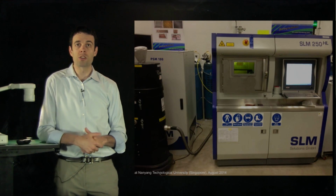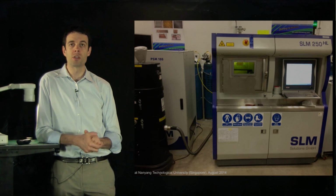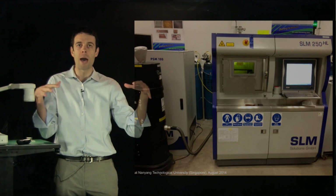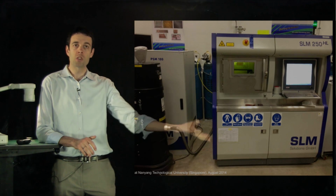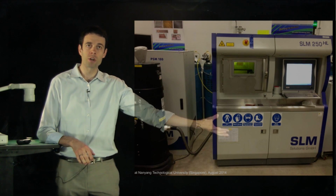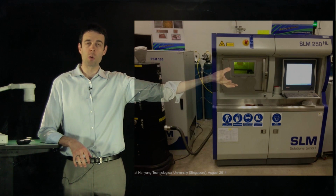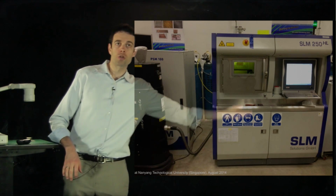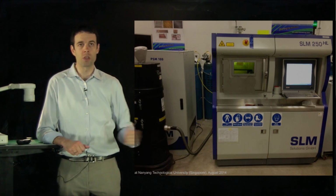Here's an SLM machine that I saw in a laboratory. About a year ago, I visited Nanyang Technological University, NTU, in Singapore, and they have a beautiful lab with lots of industrial professional 3D printers. Here's one from SLM Solutions, another German company, and you see the laser unit over here, separated from the main printer. This is where the part is printed, equivalent to the window we were looking through in the video, and then the powder control and electronics are all in the rest of the unit.